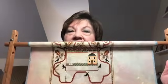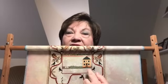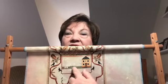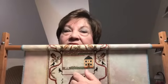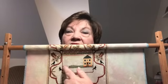But this is my Autumn in the Country, and today I stitched over 400 stitches in it, and I did the 3 shades of grass here with the little red flowers, and then the brown dirt that's over here. And I stopped there since it had been quite a good number of stitches.